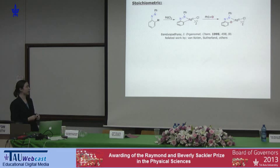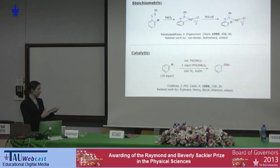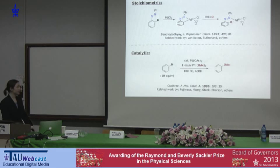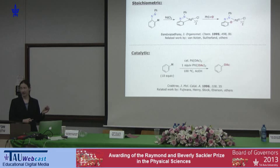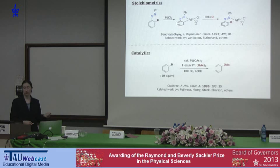So I was really attracted to this example and a series of other examples that looked like this as a possible way of achieving ligand-directed C-H oxygenation. In parallel, work had been going on, early work by Fujiwara, Henry, Stock, and Eberson, and more recently by Crabtree, had demonstrated that you could catalytically, with palladium acetate as the catalyst, convert carbon-hydrogen bonds in very simple arenes like benzene into carbon-oxygen bonds in a C-H acetoxylation type of reaction using a closely related oxidant. Here it's a hypervalent iodine reagent, iodobenzene diacetate. The challenge is that you need to liberate a phenol, which can be very reactive in subsequent oxidation reactions that would not necessarily be C-H functionalizations. So this seemed like an attractive way to protect the product and potentially achieve catalytic turnover, at least in these simple arene systems.